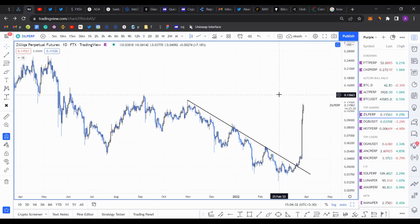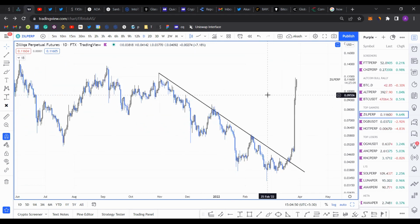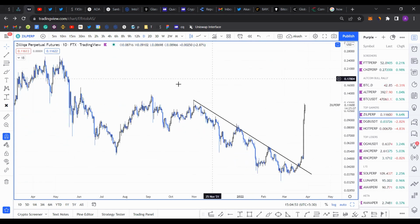If you take a look at XRP, it has been slowly and steadily climbing higher, but you haven't seen anything explosive from it yet. SOL is also doing the same thing. It's rallying relatively more than XRP, but not as much as Zilliqa or a couple of other altcoins. So just watch out for the coins that haven't breached this downtrend here, and keep an eye on that. So back to Zilliqa, right?